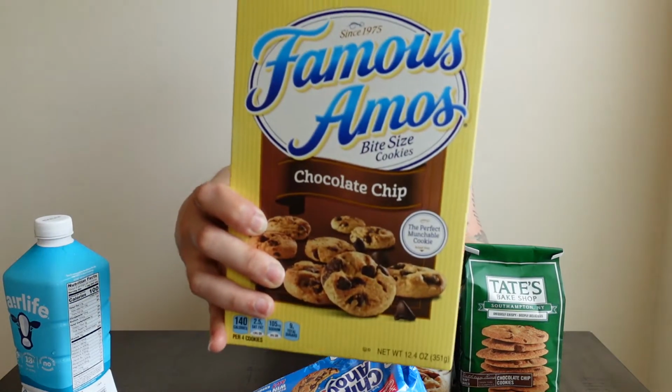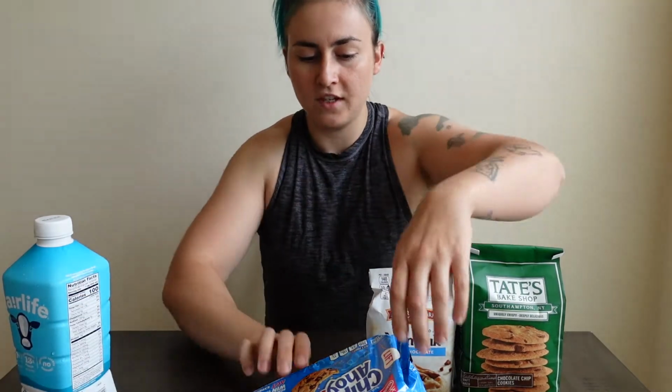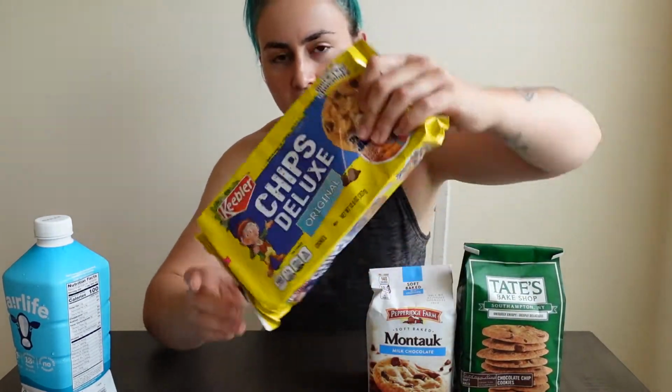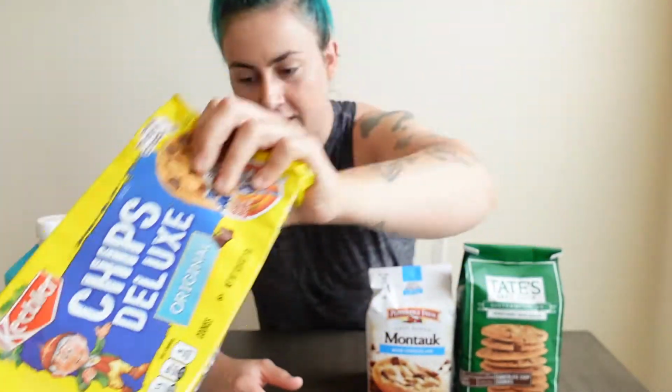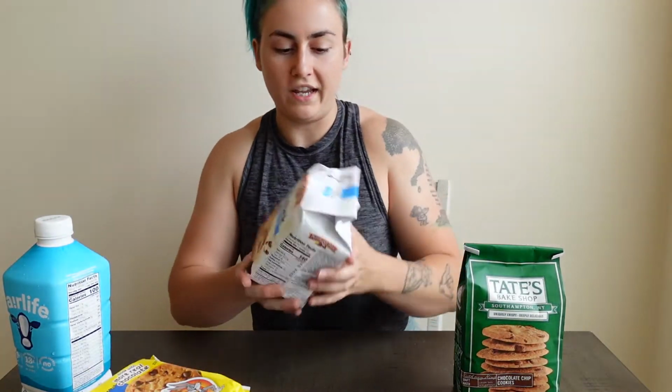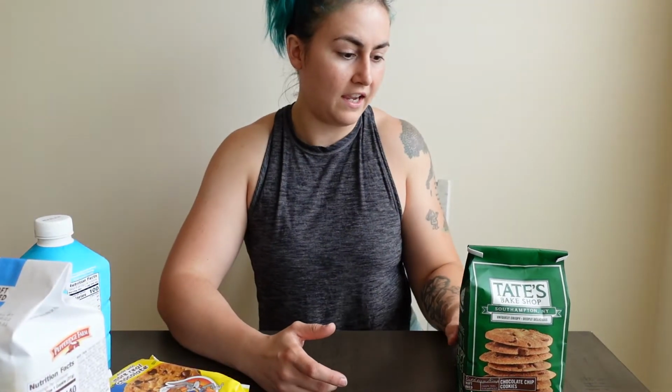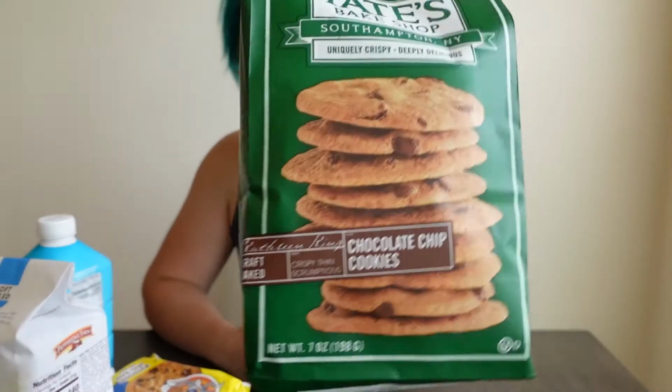We got Famous Amos cookies, Chips Ahoy, the Deluxe Original Keeblers. We got Pepperidge Farm Milk Chocolate. And lastly, we got Tate's Bake Shop. So these are all very common cookie companies that I've seen at the grocery store here in Ohio. So we're just gonna go through, see which ones are the best.